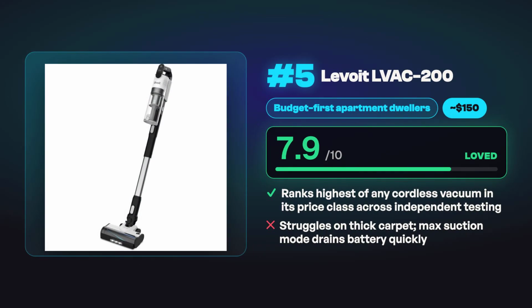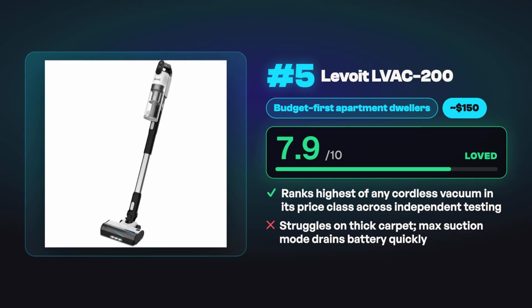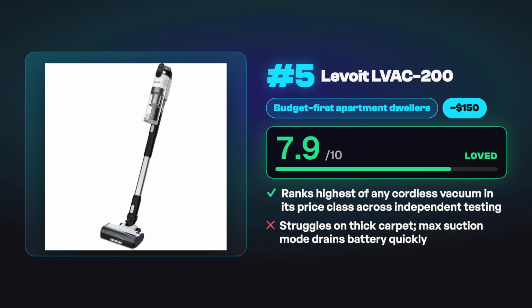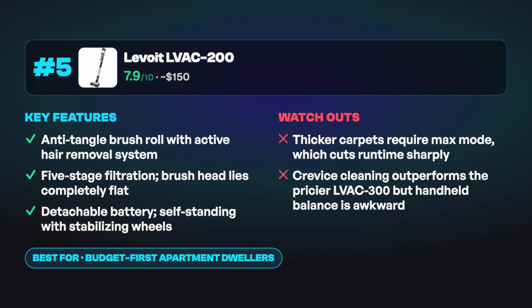Vacuum Wars calls it the highest-ranking cordless vacuum in its price range, full stop, and that title has held for multiple years despite newer models entering the market. In deep carpet sand testing, it tied at 96% pickup, a score that beats plenty of much more expensive vacuums. What makes the 200 stand out beyond performance is the thoughtful design.